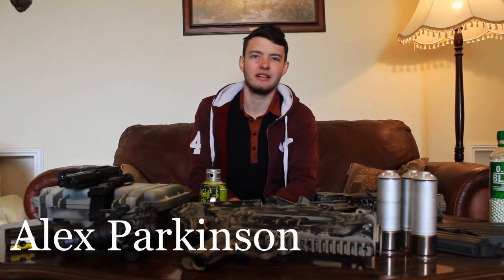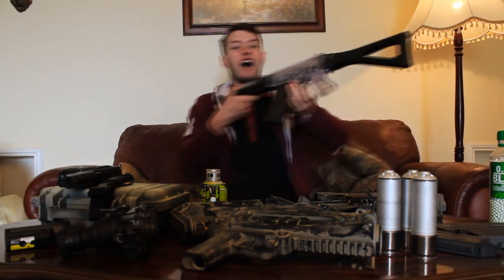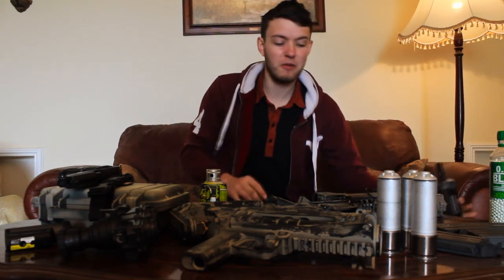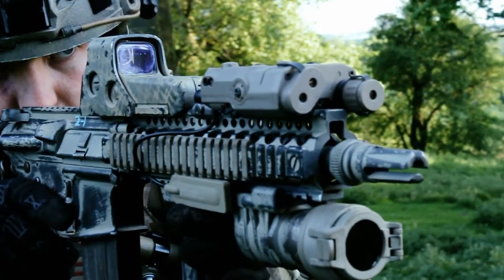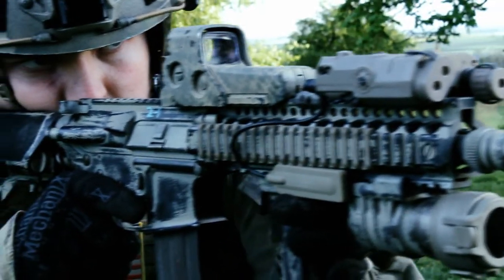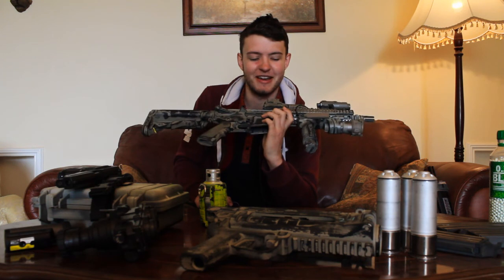Airsofting is basically like paintball, but with simple BB guns. The ones you can buy from the market are cheap and crappy. Basically like that, and then what me and a lot of my guys use is something like that. So something that would normally cost you like a tenner, this probably cost me nearly $2,000.